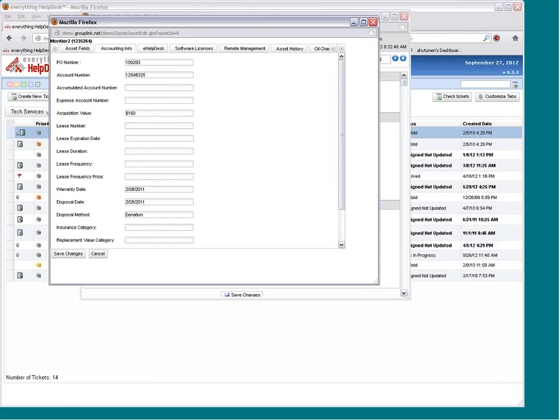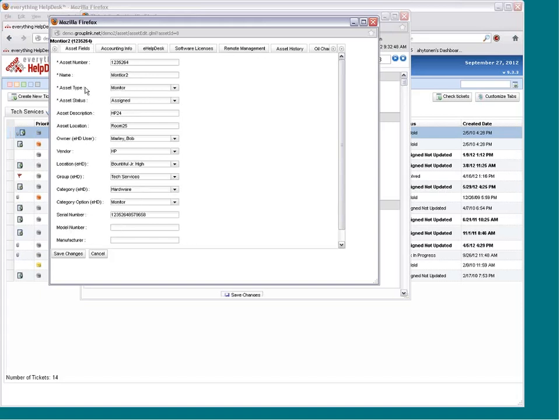Any field that you see here, or even any field you create within the asset piece, you can do custom fields, just as easy to create as a custom field for a ticket. You can filter and report on it. Show me all PCs with warranties up in the next 3 months. Let's go out there and take a glance and see if there's anything we need to send in for service before the warranty's up. Or show me all laptops we've assigned out. Who are they assigned to? How long have they had them? What rooms are they in? There's a lot of information and data that you're able to get.